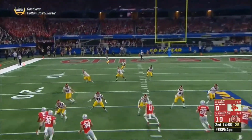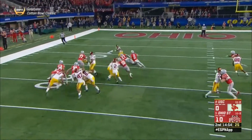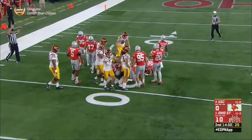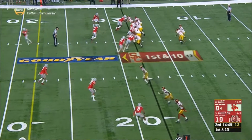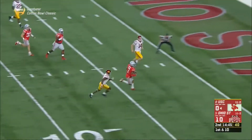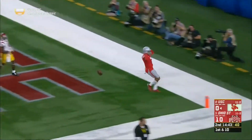And the return for Velus Jones has yet to make it to the 20-yard line, bringing a kickback against the Buckeyes. He won't make it again. And almost certainly his last game in the Nittany Lion uniform. There's an interception. Damon Webb. Pick 6 of Sam Darnold.